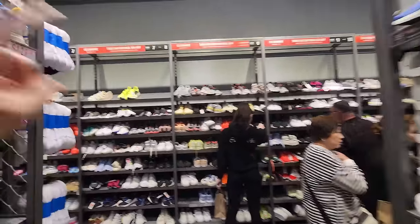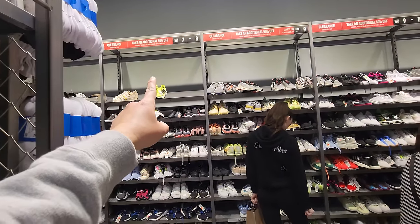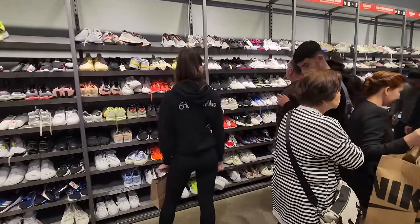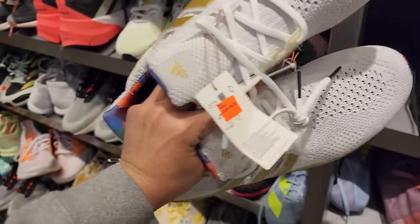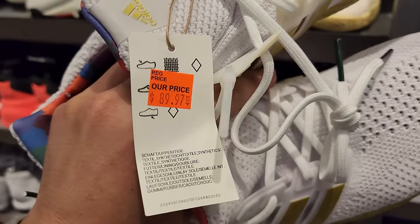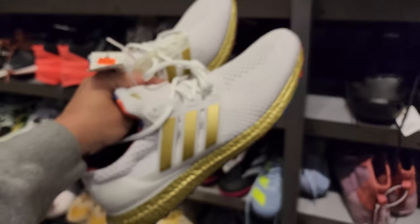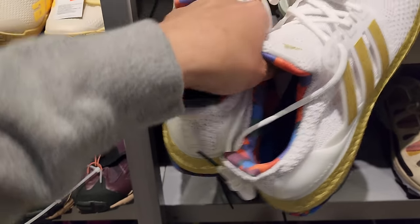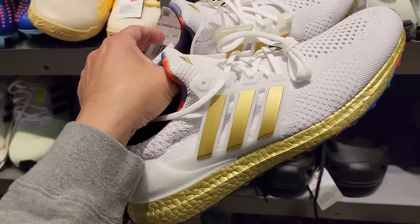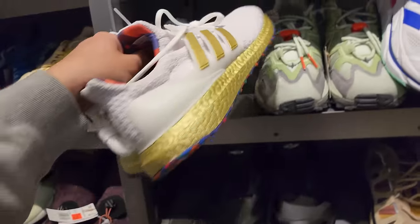All right, 50% off everything on the back wall right here. 50% off the back wall, so of course I have to check to see what the price is like. Look at this, $40 or $45 for Ultra Boost, and this isn't a bad size. Might fit some of y'all. Size 12 right here, holy cow.